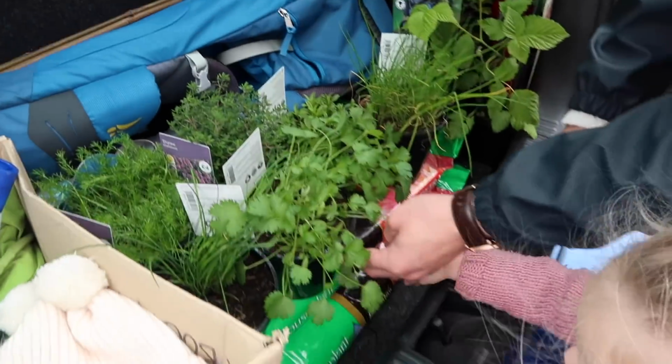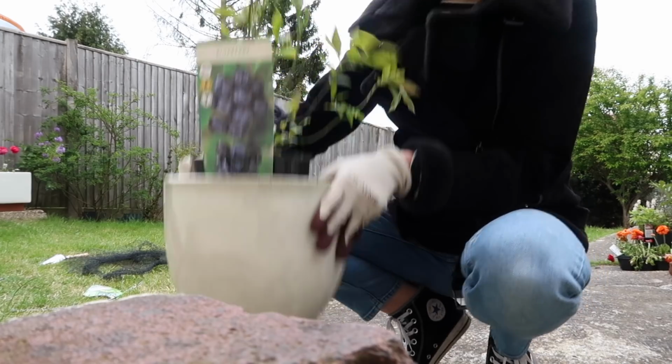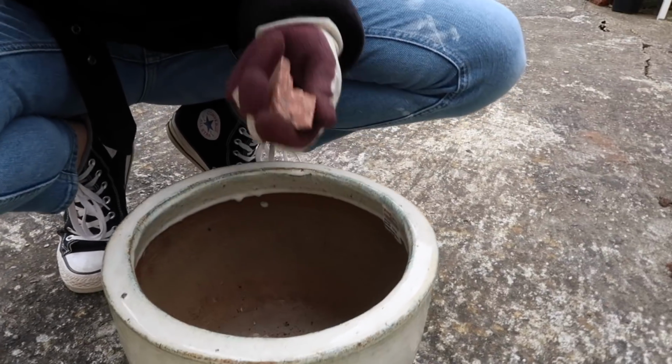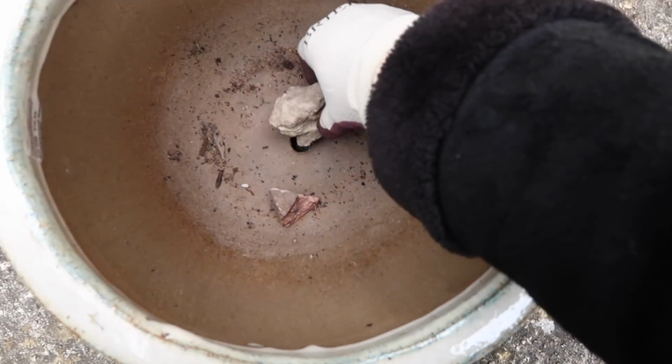Coriander, good job. I'm gonna pop the second blueberry in this pot. Oh, you can't even see it. In this pot, just popping in some broken bits of, I'm not even sure what this is, concrete. I think it's concrete. I'm just gonna pop some of these in so it stops the soil washing out, but also lets the water drain.